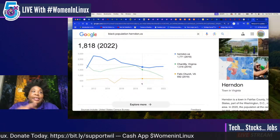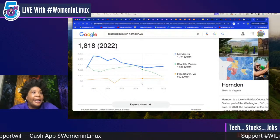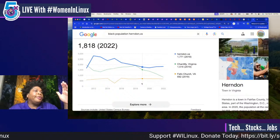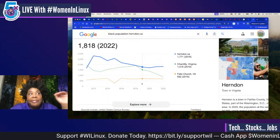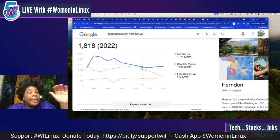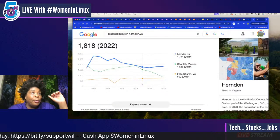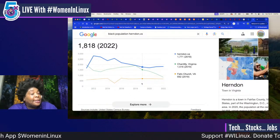So Herndon, Chantilly, Falls Church are more than likely where you will find your jobs. 1, 2, 3, 4, 5. I haven't seen 6, 7 coming out of Herndon or Chantilly. Not to say they don't exist, I just haven't seen them.